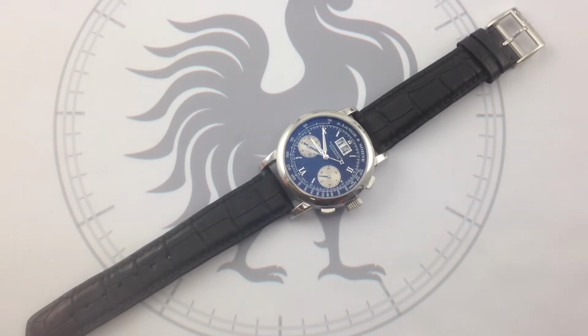Since it debuted in 1999, it's arguably surpassed the famed Lange 1 as the icon of its manufacturer, the defining image of an Lange Sohne watch. It's the watch that made Patek Philippe and Vacheron Constantin rethink their levels of finish, their elegance, their design overall. And it's the watch that arguably brought Lange into the modern age, the big time. Took it shoulder to shoulder with the Swiss holy trinity of Audemars Piguet, Vacheron Constantin, and Patek Philippe.